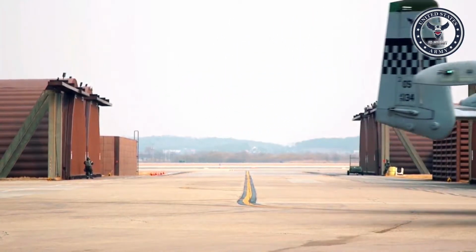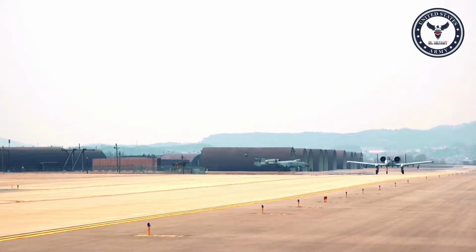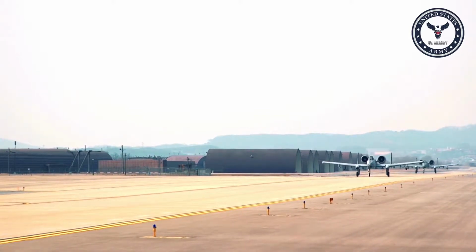The A-10 Enhanced Wing Assembly Replacement Program started in 2011, tasked with replacing the wings on 173 of approximately 282 A-10s. The re-winging work was managed by the 571st Aircraft Maintenance Squadron, which operates out of the Ogden Air Logistics Complex at Hill Air Force Base in Utah.